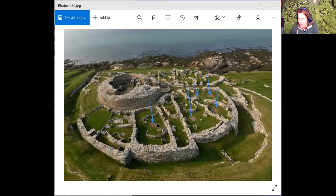You almost come in through the doorway, and there is the hearth on either side. And there's a lot to say with the interaction of these hearths, but naturally you're going to need a hearth. You're going to need to keep these buildings warm, and with all these examples of Iron Age buildings, the hearth is smack bang in the middle.